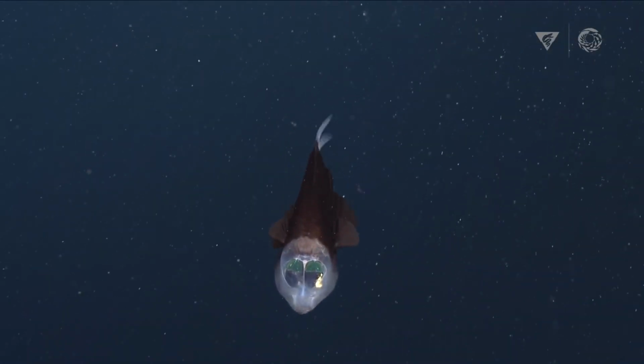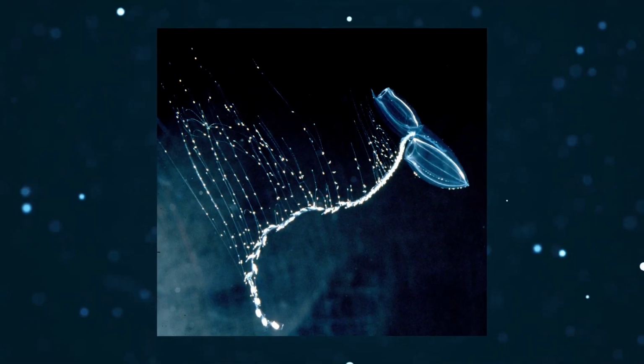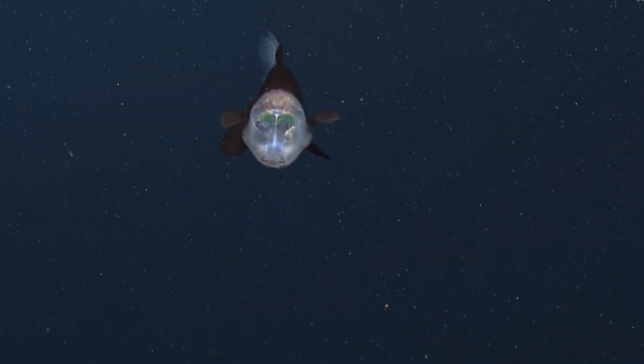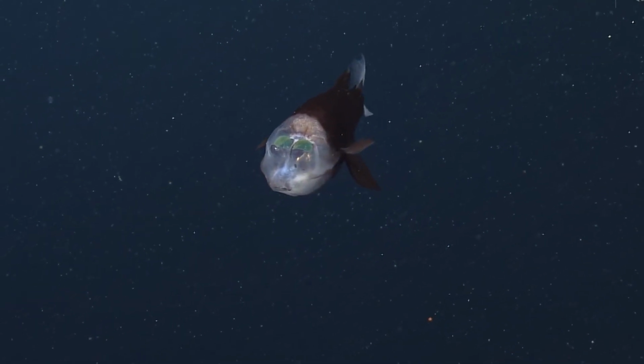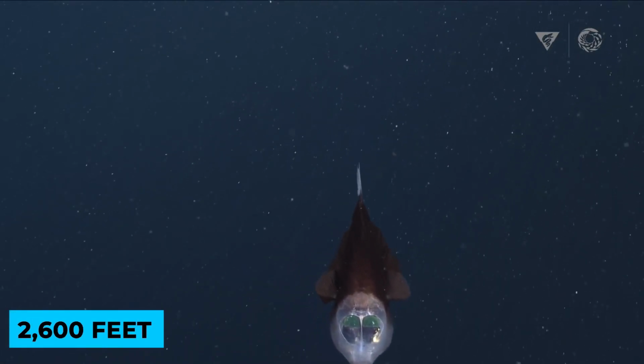Also, research says that the transparent layer of tissue that covers the head is meant to protect the eyes from getting stung by the siphonophores that they steal their food from. They feed on small crustaceans and other small organisms that are trapped in the tentacles of siphonophores. The barreleye fish is one of the many sea creatures that swallow their prey fully, and they live about 2,600 feet under the sea.